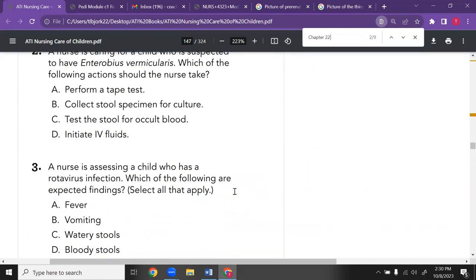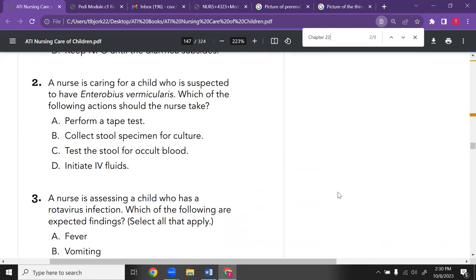Okay, let's go here. A nurse is caring for a child who's suspected to have enterobius vermicularis, whatever that is. What is that? Remember? What's the actual name? It's a helminth. What medication would you give them? I'm just asking for the boards. When y'all get out in the room, I hope y'all remember that.